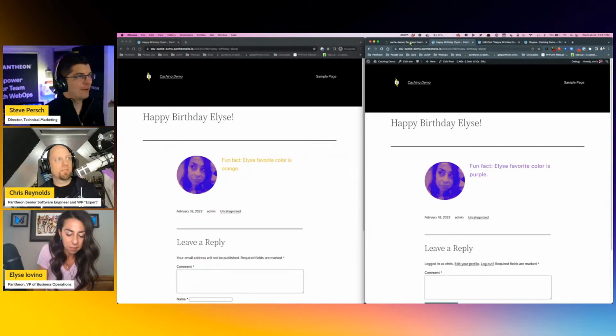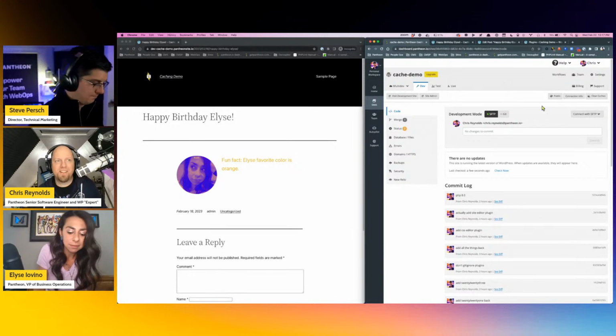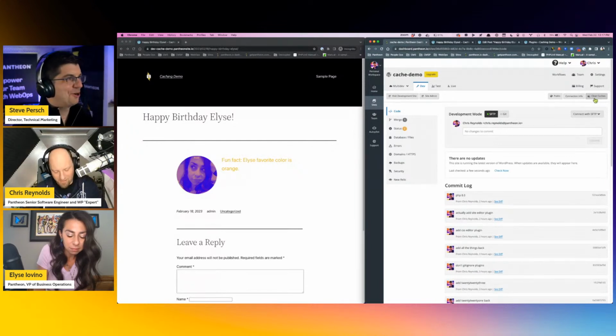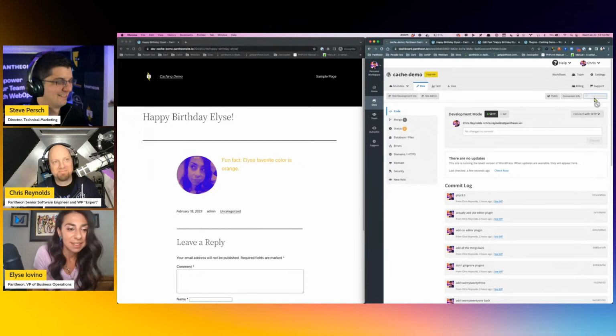Chris, we got your screen back in here. There's got to be a button. And while you're at it, maybe change the picture too, because that's just ridiculous looking. Are you going to ask me to hit the clear all caches button? Yes. It is one of the most clicked buttons in the whole Pantheon interface, even though we have plugins and modules that should make it less necessary to click that button. People still click that button a lot. So go ahead and click the button. Click it.